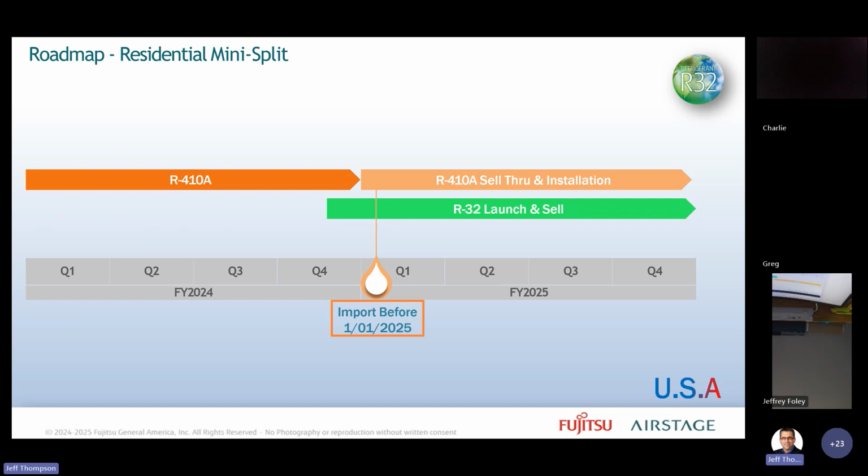So you'll start to see those being introduced. Just so you know, we have already placed our first container loads. We have year-round containers that are going to be rolling in to ensure we have product availability. That initial R32 order has already been placed, and we're expecting it likely in March, give or take a little bit of time.